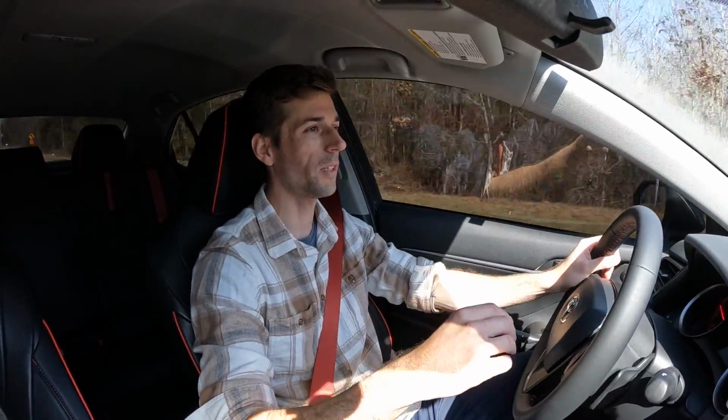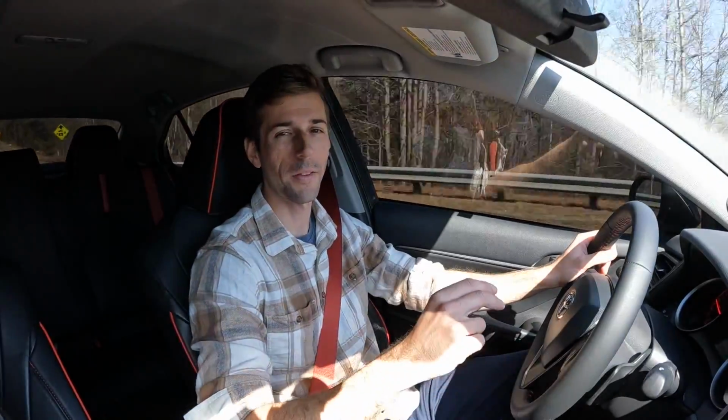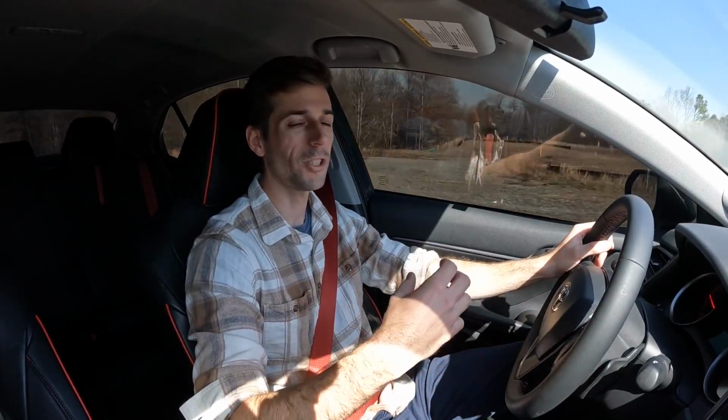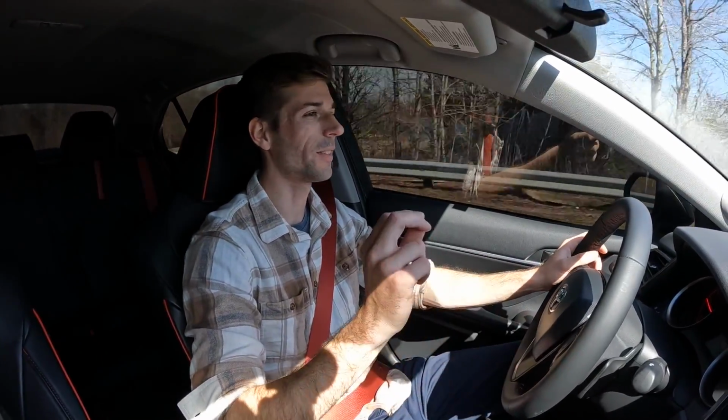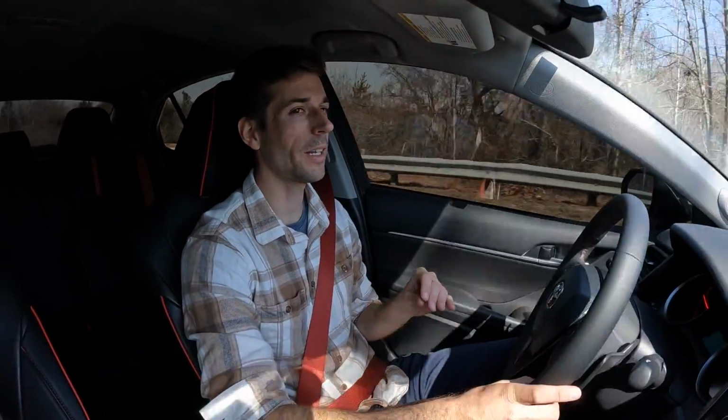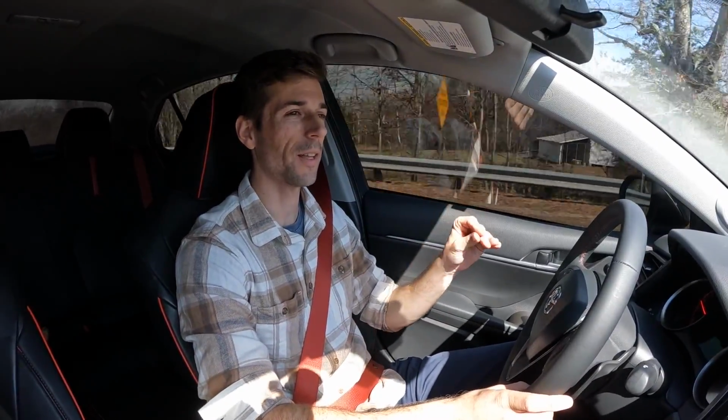It would be cool to maybe see a GR Camry rather than just a TRD. Maybe give it a little bit more power somehow, maybe just give it a little bit more performance. Now at the same time too, I don't think people buying the Camry TRD necessarily want that next level performance.